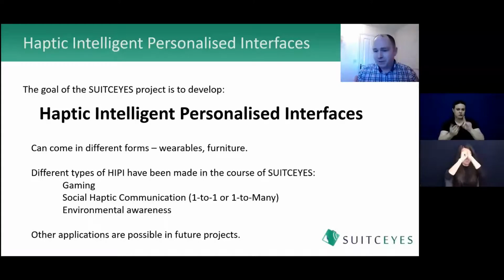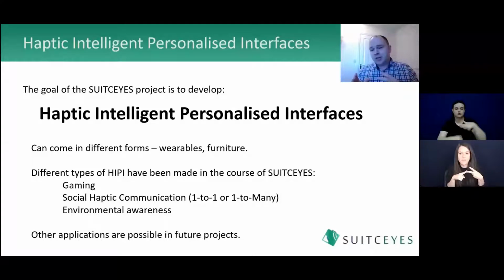So yes, they can be wearables, for example. So you'll meet a vest in this presentation. There's also a gaming vest that we will be presenting, which focuses on taking information from the environment and allowing the user to respond to it. But also there will be wearables for communication, and also furniture.